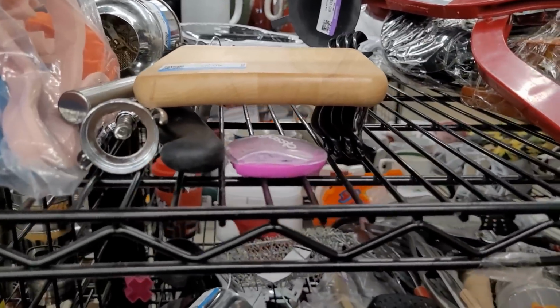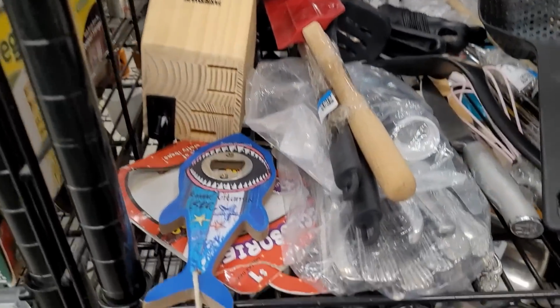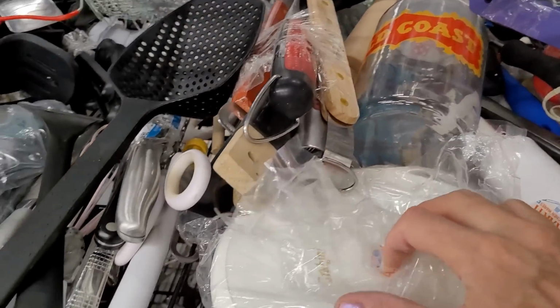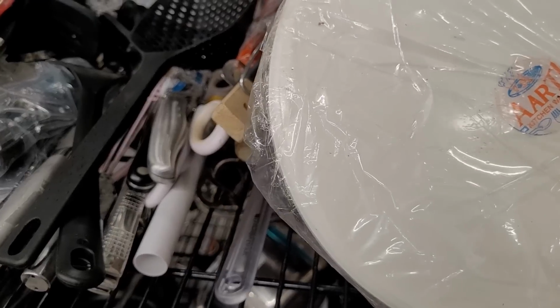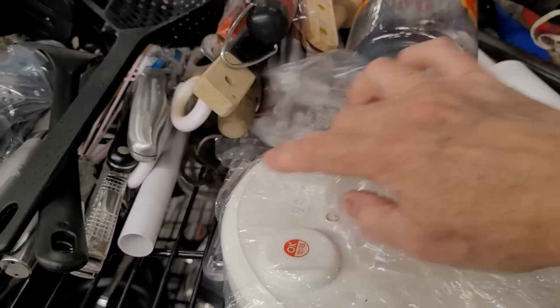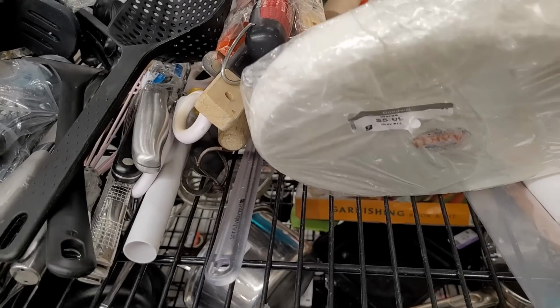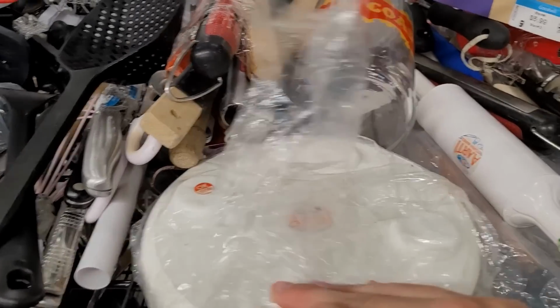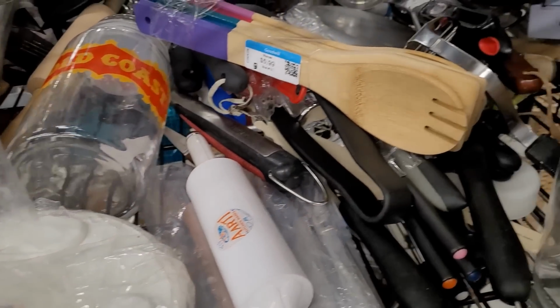Oops. Let's grab that. Put it back up on the shelf. We wouldn't want any little hands to get a hold of it. Not sure what that is. Cutting board, possibly. No, I don't know. $6. Artie is the brand. A little rolling pin with it here.